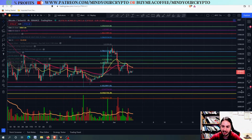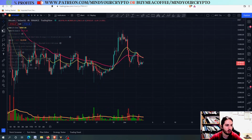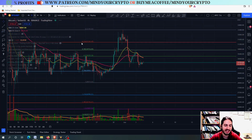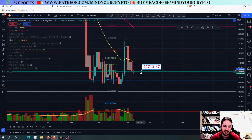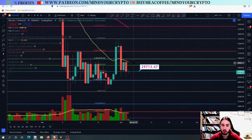So what BTC has done right here is that if we draw a Fibonacci retracement from the bottom on the 26th May to the top, you will see that on the daily frame, we are still holding the 0.618 Fibonacci retracement. This is the 29.7K, 29.692 to 29.7, around there. We closed at 29.7 almost exactly yesterday, and now we want to see what we are going to do.